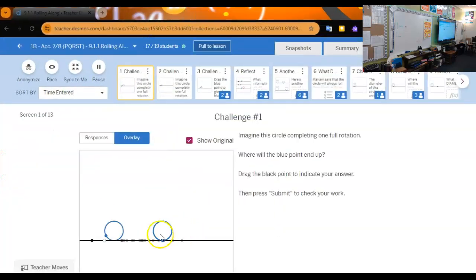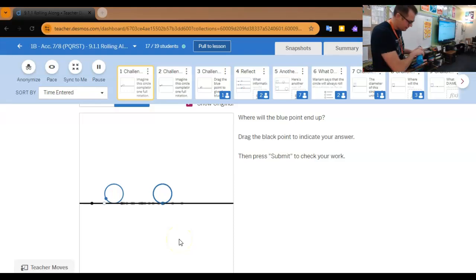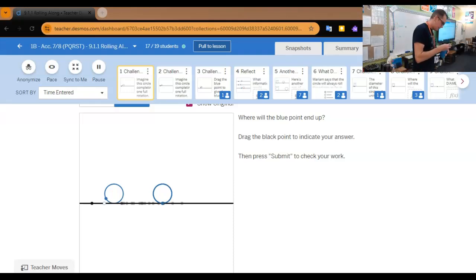So look at this variety of points. If we start here, where are we going to end up when we make one full rotation? Guys, I hope that most of you have ridden a bicycle or something like that. But let's imagine, I'll even put an arrow on my mug. Let's imagine that we start with this on the ground, and we go to roll it one full rotation.